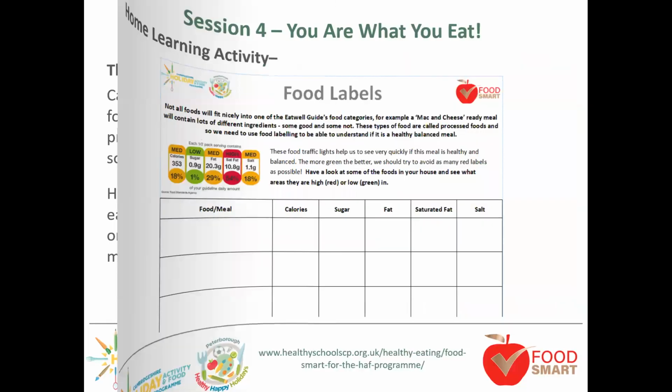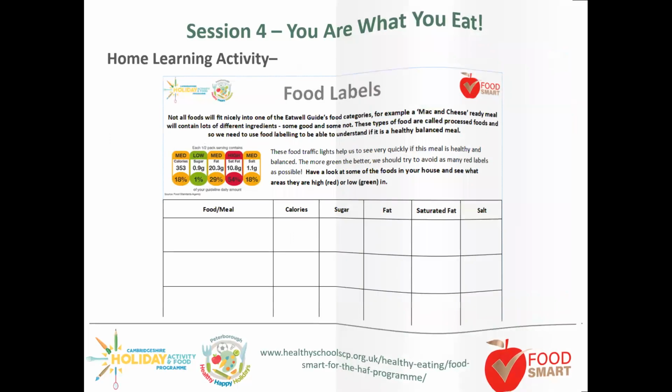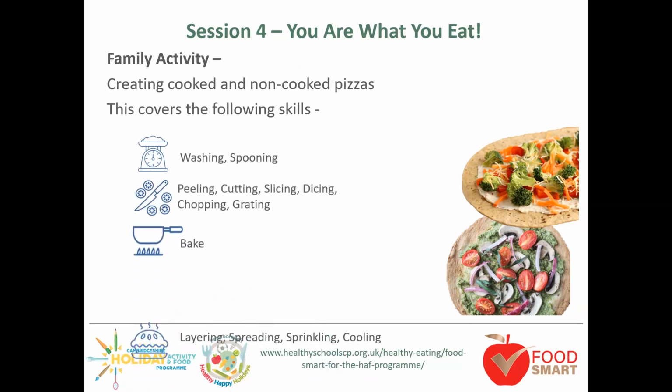The home learning activity that links to this is all around food labels. So getting families and children to understand what they actually mean, what to look out for, what to try and avoid. And actually, if you're making food from scratch, probably most of these don't exist and are not needed. So we stick with the pizza theme and we're looking at cooked and non-cooked pizzas. So a really nice one for you to be adding to lunch boxes as a non-cooked pizza.